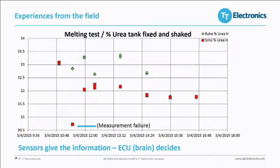The sensor gives the information, like our tongue and our eyes get the information, but the decision has to be made in the brain. So this is maybe a point to discuss.